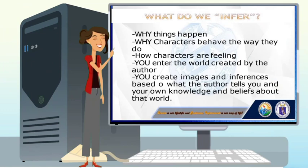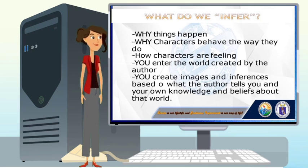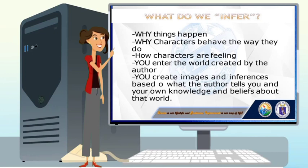What do we infer? Why things happen? Why characters behave the way they do? How characters are feeling? You enter the world created by the author, or you create images and inferences based on what the author tells you and your own knowledge and beliefs about that world.